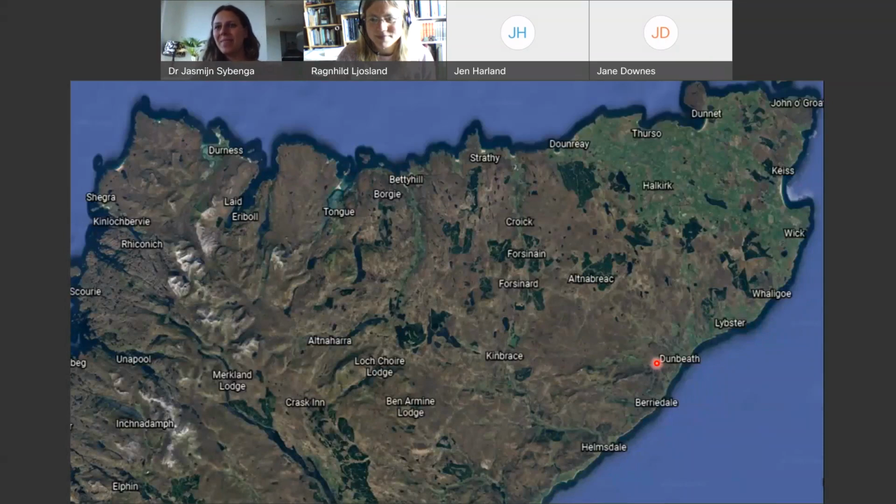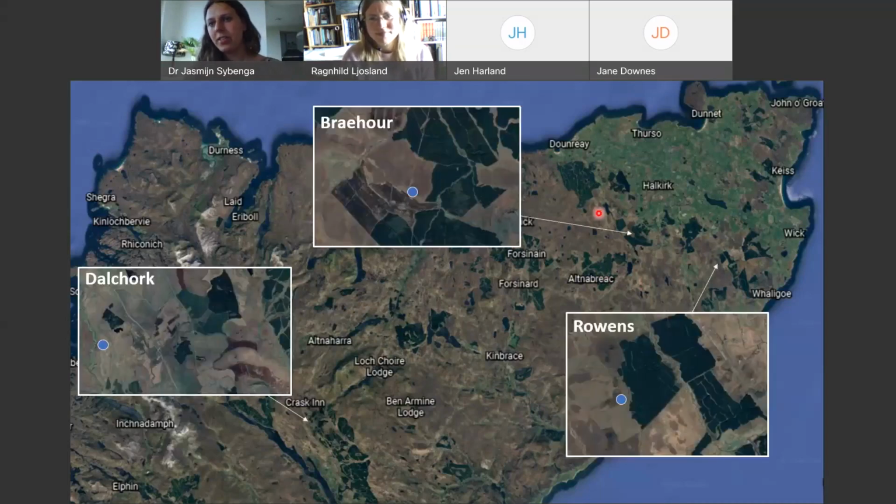This is an area of one of the largest and most intact areas of blanket bog in the world, and even the largest in Scotland, well, in Europe. So that's all of this. It's even on the way to becoming a World Heritage Site. We have to wait and see if it gets accepted. That would be amazing. In this area, my 3 research sites are located.